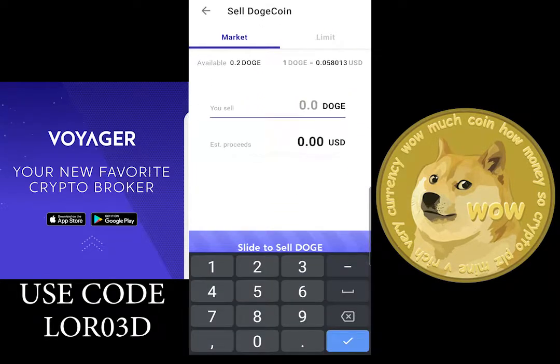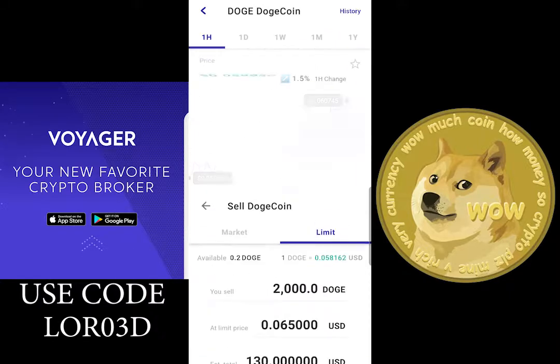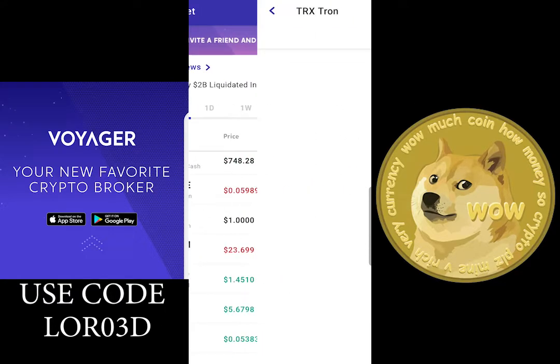If we want to sell our Doge, we would go to a limit and we would put in our ask price right here of say 0.65, and let's just say we had 2,000 to sell. That would net us $130. We would have made $30 on that trade. So it's very important that you pay attention to that and you don't just buy and sell the asks immediately and lose money. On a lot of these cryptos, they have been kind of going up and down.